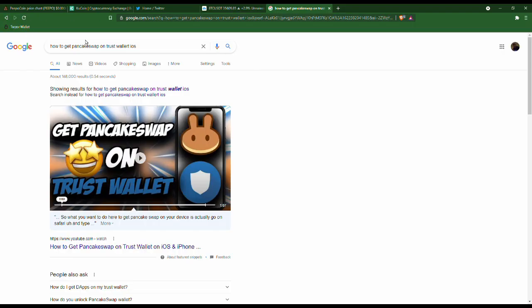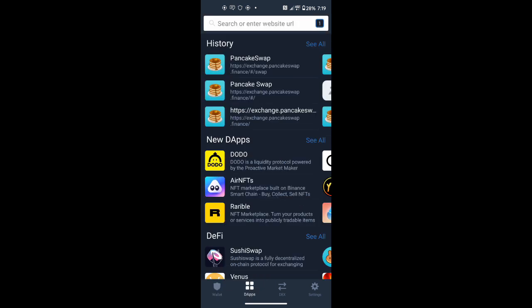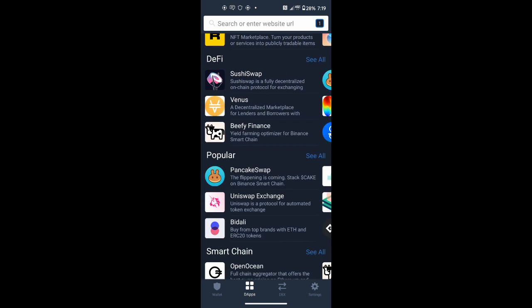Note that if you're using iOS, you're going to need to go to Google, type in how to get Pancakeswap on Trust Wallet iOS to get the dApps tab. Once you do this, we can go ahead and go to dApps. We're going to get that PEEPO now. So once here, scroll down, go to Pancakeswap.